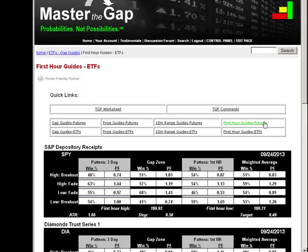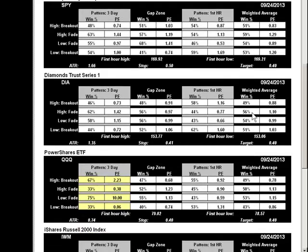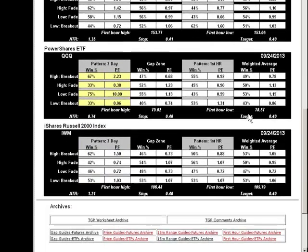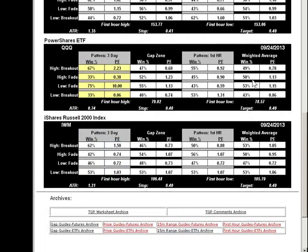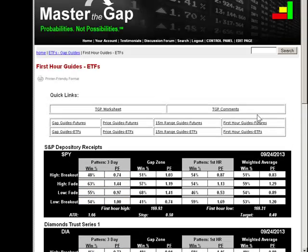Looking at the ETFs, Spider favored the high fade. Diamond's right at it. Did not meet it in the Qs and did not meet it in the Russell. So I had that as being 4.5 or 5.5 check marks out of 8. Not quite good enough, but definitely favoring the high fade.